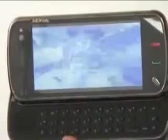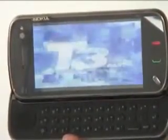In terms of browsing, that's another really good feature on the phone, mainly because it includes Flash, which the current incarnation of the iPhone doesn't. So, for example, the carousel on T3.com's homepage works on this, whereas it doesn't work on the iPhone.